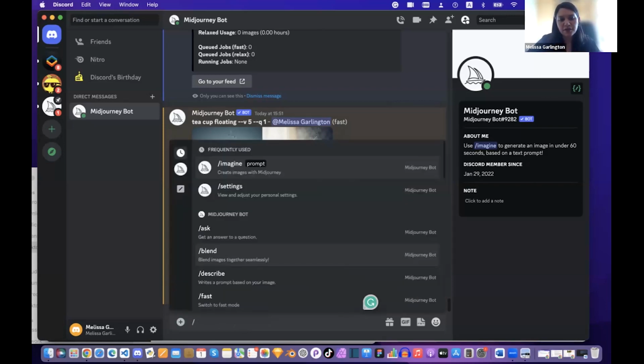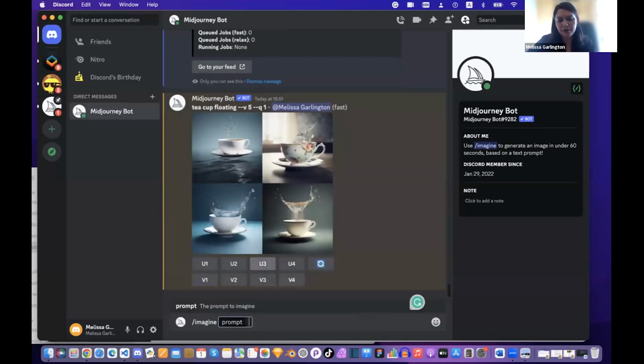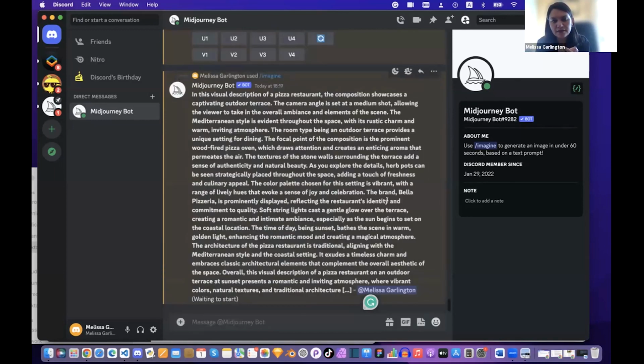You start with a slash and then say something like imagine. That's for every prompt you create. Then you literally paste your description, and then you give it an aspect ratio with two dashes: AR, aspect ratio. In this case, it's going to be 6:9. You could give it any aspect ratio. Let's see what it starts doing, and hopefully it won't break my exercises.